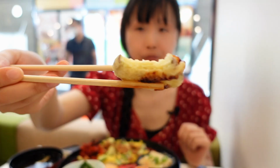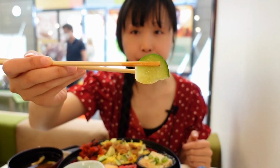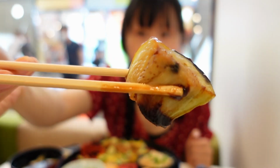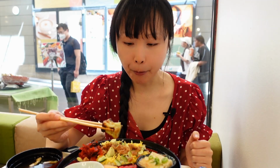The texture is starchy with a hint of potato sweetness, just the way I like my sweet potato to be prepared. Well done, chef. The way they cut these cucumber pieces exposes the flesh, giving it an excellent skin to flesh ratio. It's not pickled, leaving it simple but juicy and fragrant. Now this one is definitely eggplant. Okay, it is a little too oily and I can't really taste the eggplant flavor.